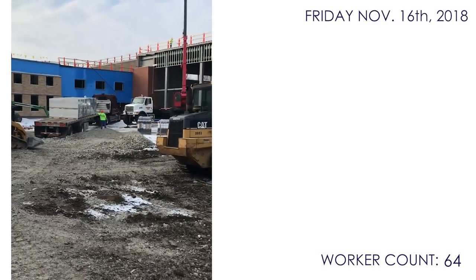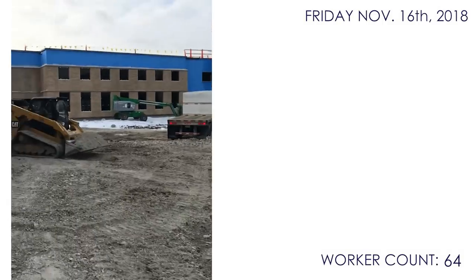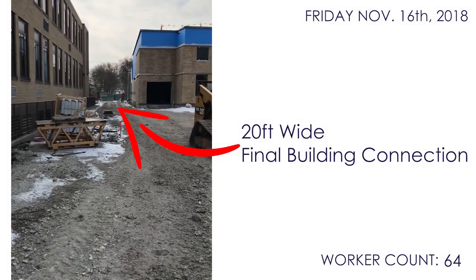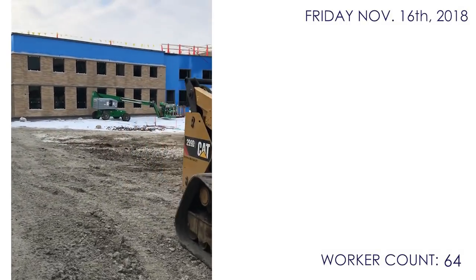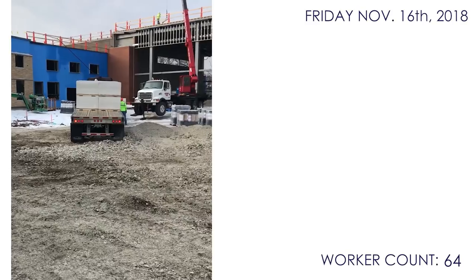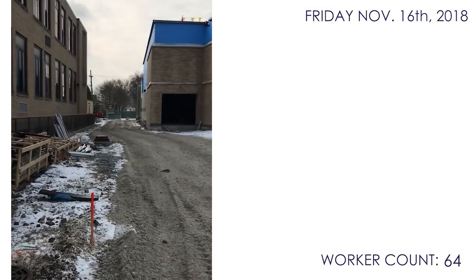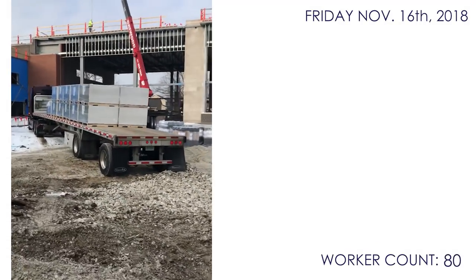Getting that semi back in this courtyard is quite a chore. We have to get it through this little pathway that we left open here. And backing up 60-foot plus semis is not easy, especially through an opening like that. That's a common practice out here.